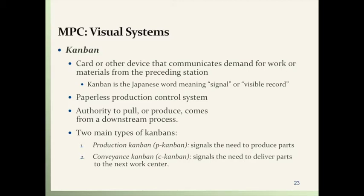Visual systems. So Kanban is a card or a device that communicates demand for work or materials from the preceding station. So Kanban is a Japanese word for signal or visible record.